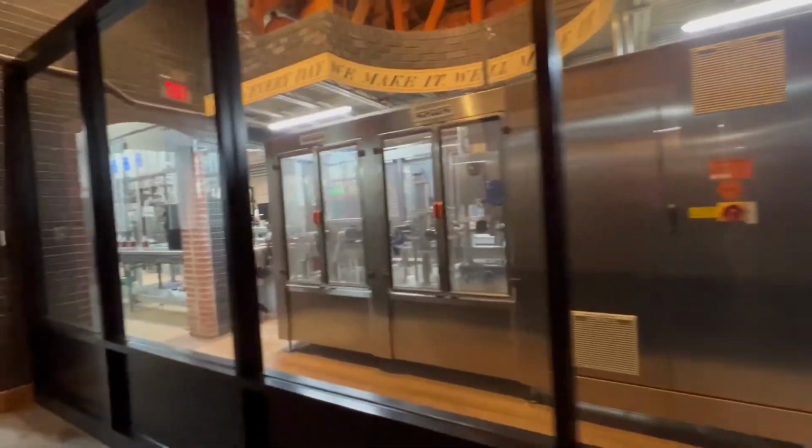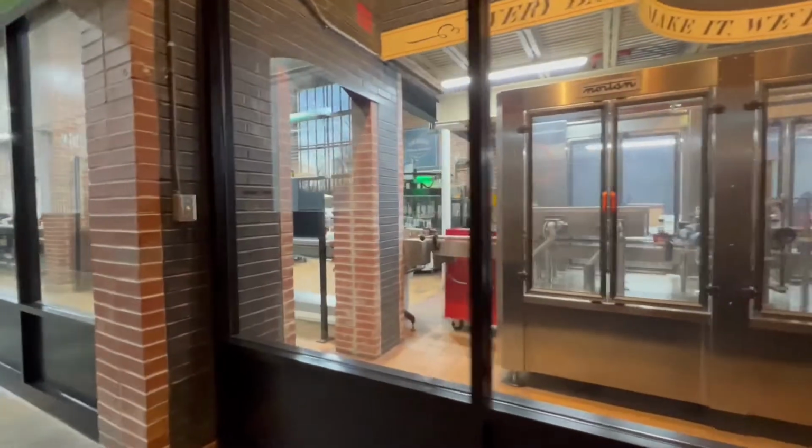This is the bottling area where they label and box all the Jack Daniels whiskey that are going through the conveyor line.